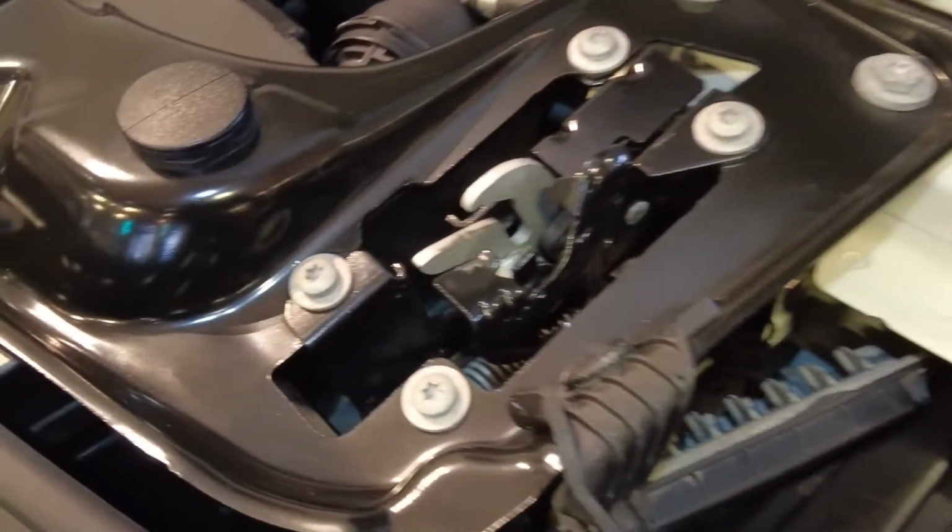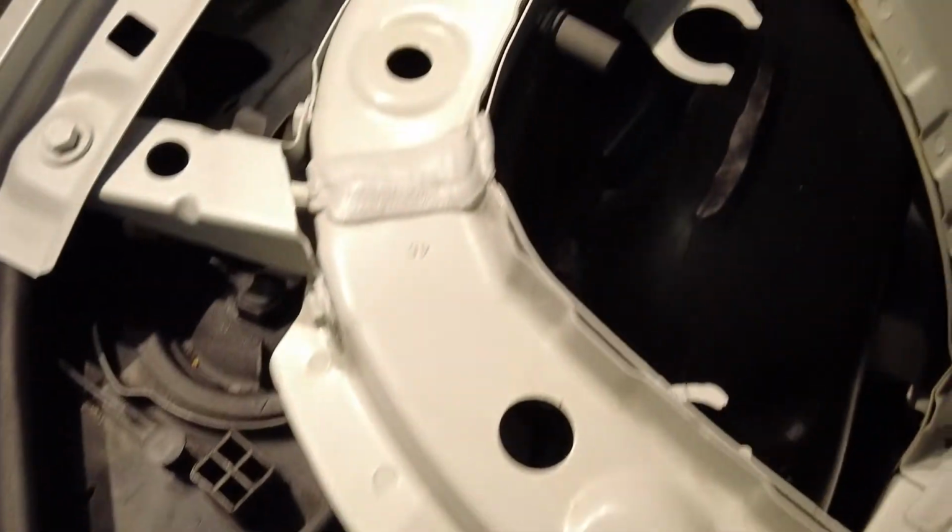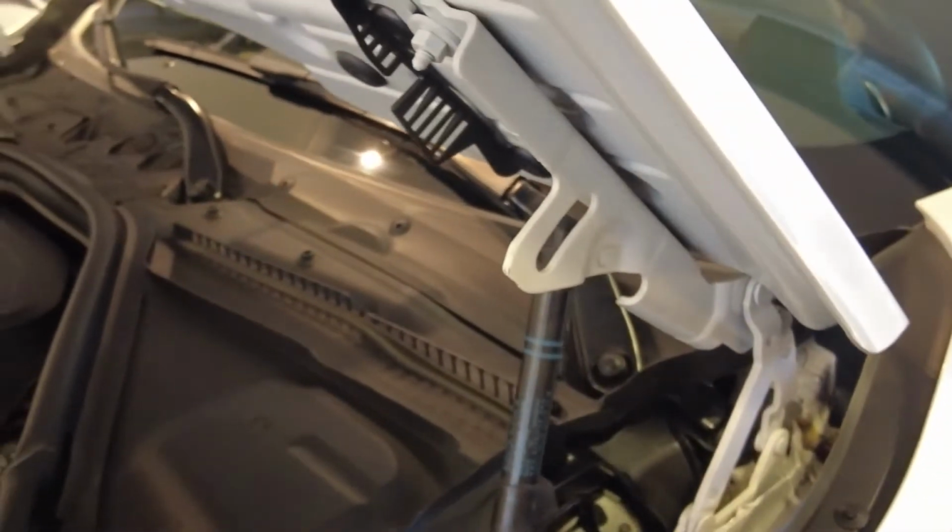Again, the condition of this car is impeccable. All the hardware is nice and clean. Nice and clean under the hood as well. And we will mention that the windshield is nice and clean as well. No damage on the windshield.